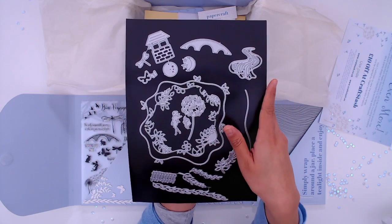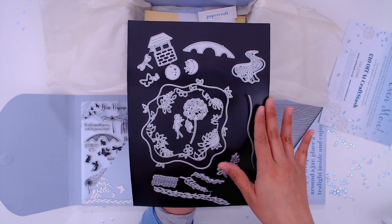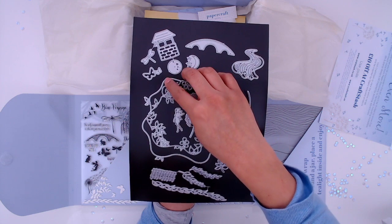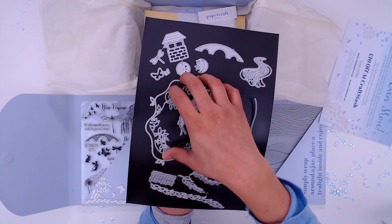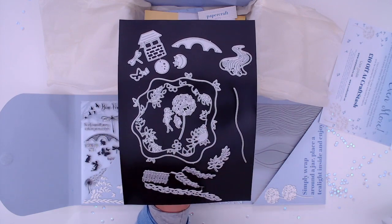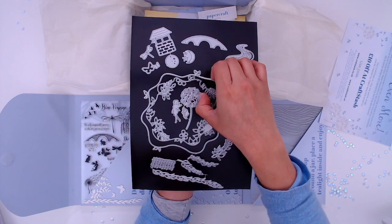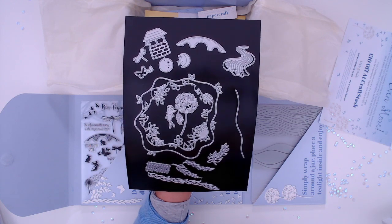So the die set is valued at 20 pounds and there's 18 dies total to help you create stunning dioramas and magical scenes. And I'm really excited to show you these. They're so beautiful. So these are the ones, these outline window ones here. They are the ones that create that beautiful window that you can see through, discover your own magical little landscapes there. And then we have this beautiful dandelion, which was used in this card here that I showed you earlier. And there's the little fairy. And you can also layer these two dies here to create a different sized window and aperture for your shaker cards and dioramas.